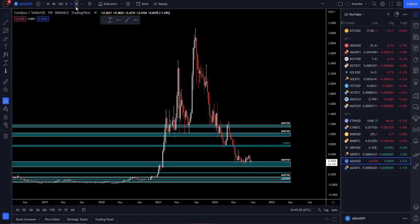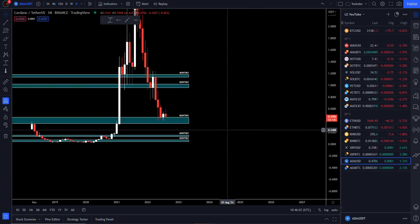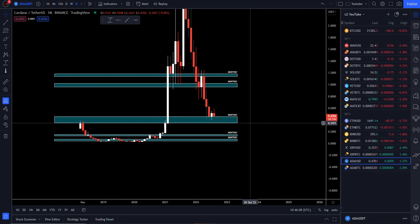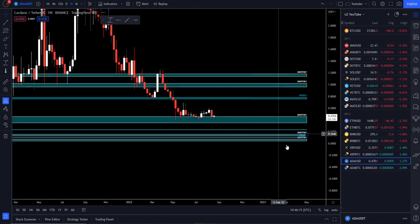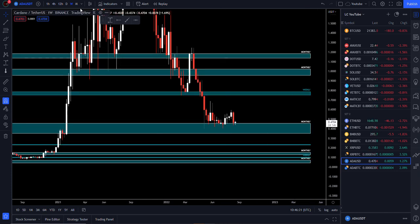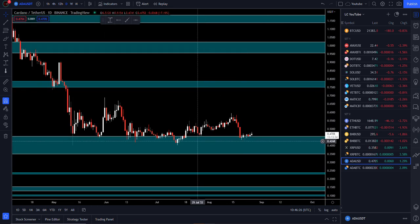If we go to ADA monthly, again you can see that the past 4 months it's been sitting in this monthly support zone. We've drawn up between 45 cents and 35 cents. So ADA, we released a video 22nd of July. So where would that have been? So that would have been around here. So price would have probably already broken out of that monthly support by the looks of it.